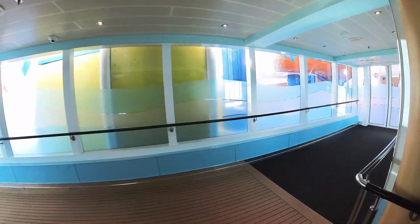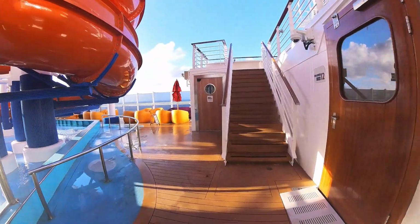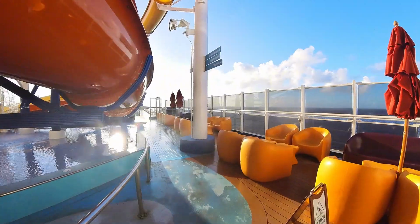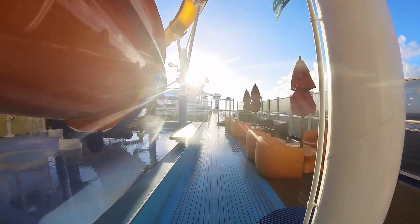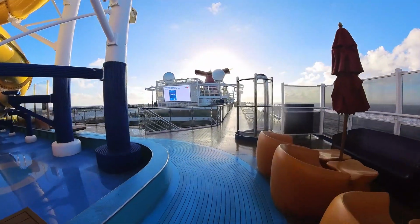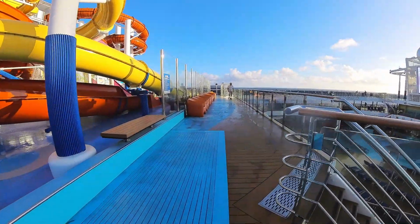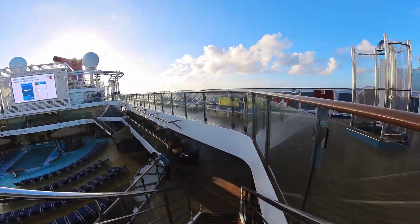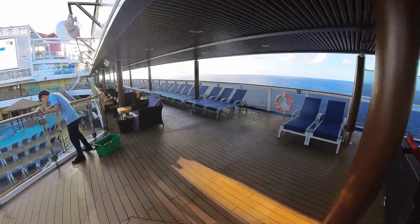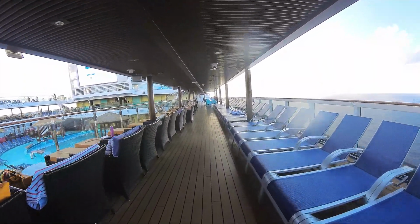But as we're wrapping up this video, we'll go back around outside, around Carnival Waterworks. And we'll just give you a nice view of the pool area from up above. And back down to deck 11. Again, another seating area here. This is the non-smoking side of deck 11 around the pool.